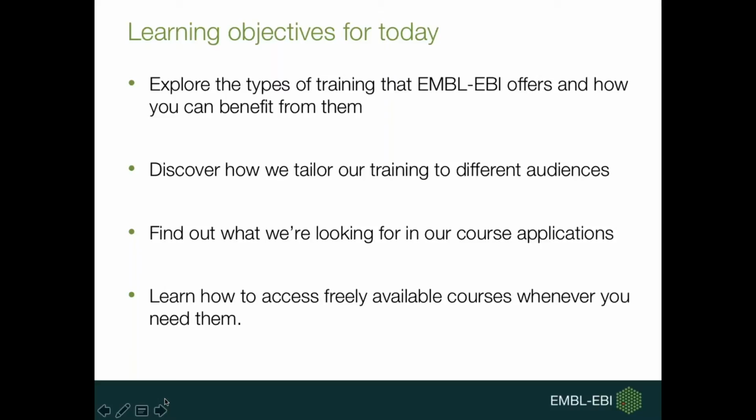So just to run through our learning objectives for today, basically what we're planning to do this afternoon is explore the types of training that the EBI offers and explain how you can benefit from them. You'll discover how we tailor our training to different audiences. You'll find out a little bit about what we're looking for in our course applications, because many of the courses that we provide are selective. And you'll also learn how to access our freely available training whenever you need it.